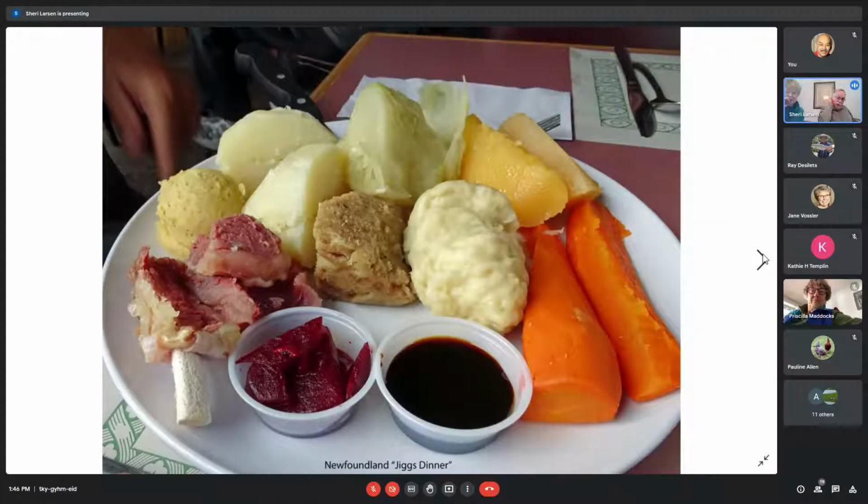We also had this thing called a Jiggs dinner, which is everything that you had in your root cellar, plus an extremely salty piece of meat. And really, the meat is addictively salty, but the other stuff is sort of bland, I thought. Sherry didn't eat it. I ate one.